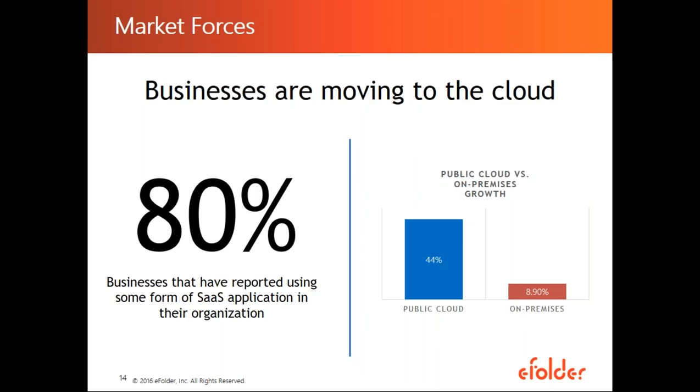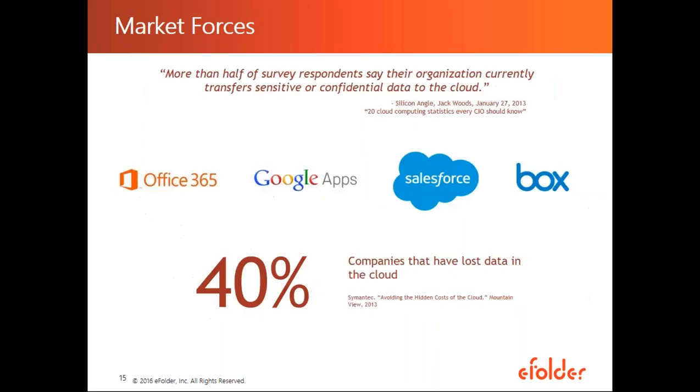And for MSPs, that's really important to notice because it's a huge market opportunity. Looking at the chart on your right, you see that there's a 44% growth for public cloud versus barely 9% for on-premises. So many of your clients will prefer using cloud solution alternatives.